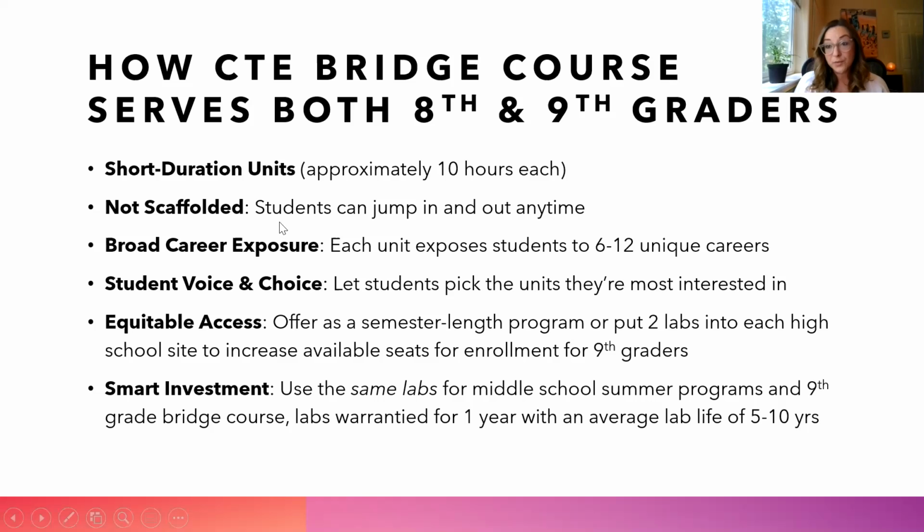There's broad career exposure. So each unit is exposing students to 6 to 12 unique careers. So for example, if I take digital manufacturing, it will let me know, hey, you could be a CNC operator, but you could also be a material scientist or a manufacturing engineer. There's lots of different ways that they can go.